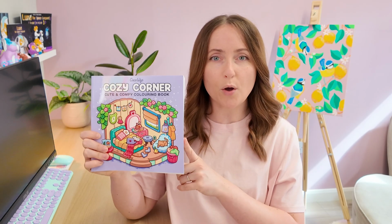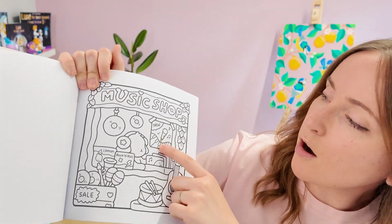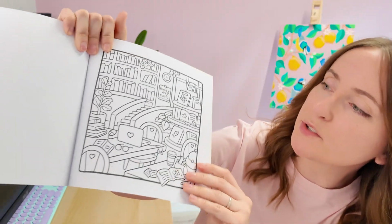I learnt that by looking closely at the Coco YO style. Most of their line work is quite thick, but then there are a few areas where they've used a thinner line. This one's quite a good one to demonstrate that as well.